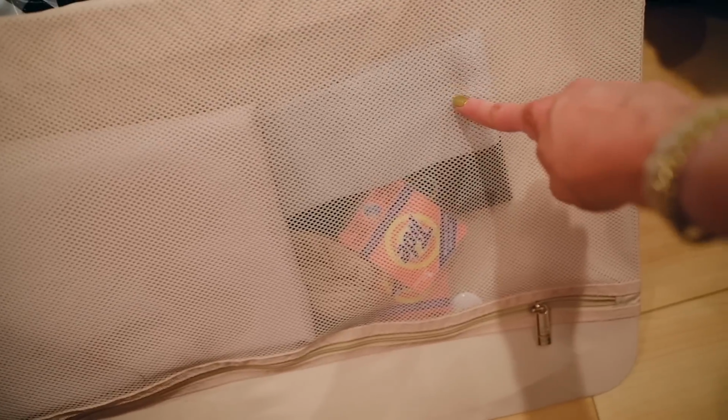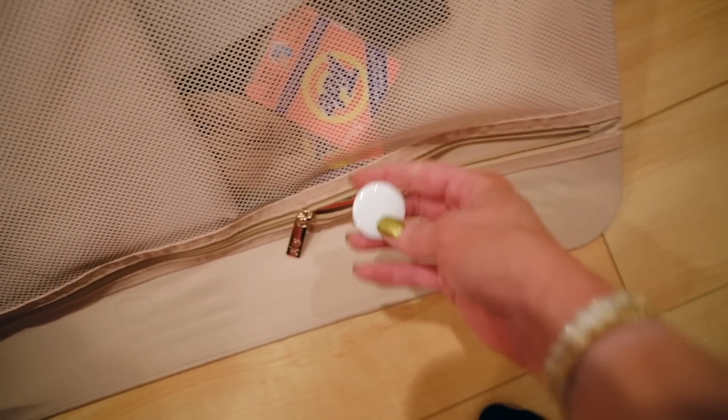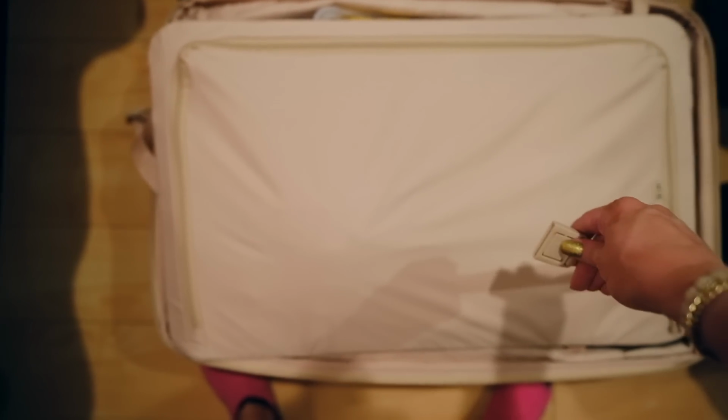I have the laundry bag, some Tide stuff, some workout bands. I like bringing those because they're light. And an AirTag. I have an AirTag in all of my suitcases. I didn't put anything in this one this time, but there is this zip pouch too. So I'm going to buckle these, zip it up, and make sure I'm not over 50.